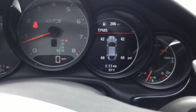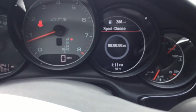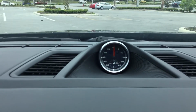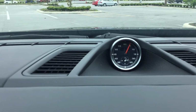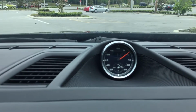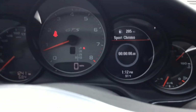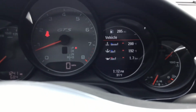You have your trip computer. You have the tire pressure for each individual tire. Your Sport Chrono, now this comes with the Sport Chrono package. Normally the Panameras have this nice clock here in the center of the dash, which is just aesthetically pleasing. But what changes about it when you get the Sport Chrono is you also have, instead of showing hours, it shows seconds. So this becomes a timer, and you can activate it with this screen here, and they'll work in conjunction with one another. And then you cycle back around to the vehicle menu.